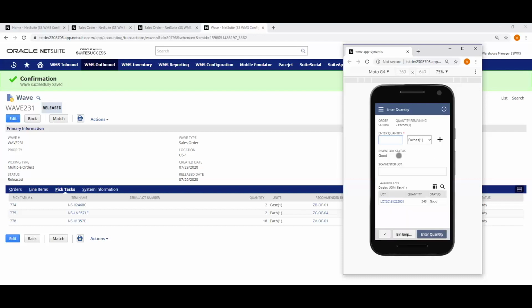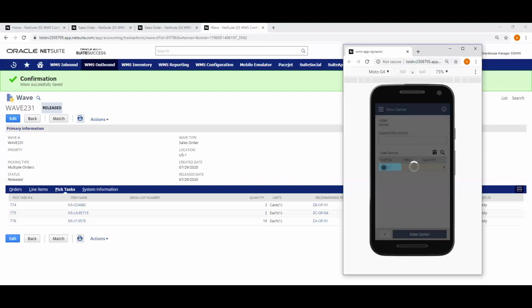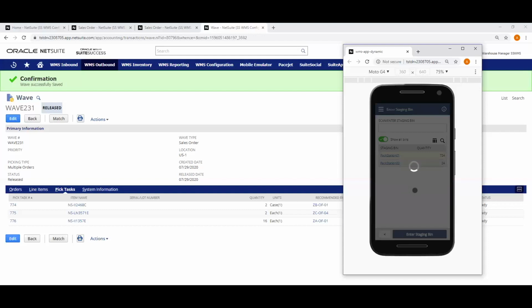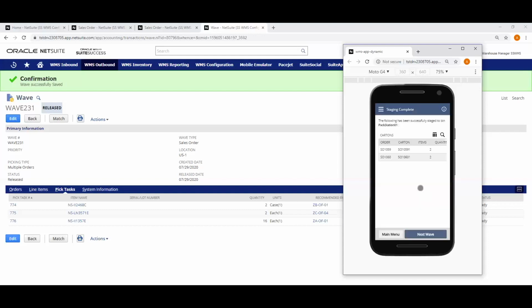I'll go ahead, like I said, enter that quantity. I'll scan the proper lot and pick to the existing carton for this order. At this point in time, I'm prompted to stage. I'll go ahead, stage to the relevant packing station. System here is going to give me a summary of the orders I've picked, the cartons I've picked, the items, the quantities, and such.